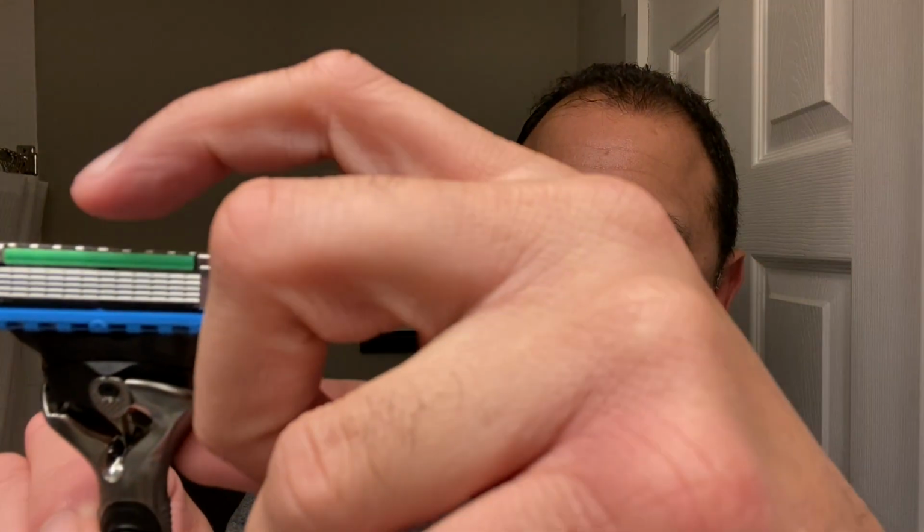So the marketing rub is that when you use the power, you're sending a vibration through the handle, up through the cartridge head that stimulates the hairs, makes them stand up, makes them easier to clip and cut. 5 blades of fun, guys. We've got a pivoting head. We've got your rubber guide at the bottom, lubrication strip up top, precision trimmer on the back, and Flexball Technology. So you're not only pivoting this way, the head of that cartridge is gonna go with the contours of your face.